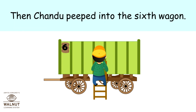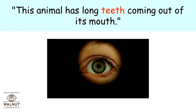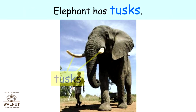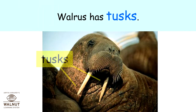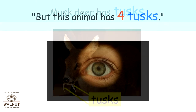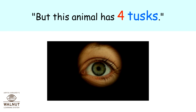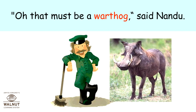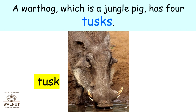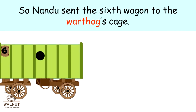Then Chandu peeped into the sixth wagon. "This animal has long teeth coming out of its mouth." "Those are tusks," said Nandu. "Many animals have tusks. Elephant has tusks. Walrus has tusks. Musk deer has tusks. But this animal has four tusks." "Oh, that must be a warthog," said Nandu. "A warthog, which is a jungle pig, has four tusks." So Nandu sent the sixth wagon to the warthog's cage.